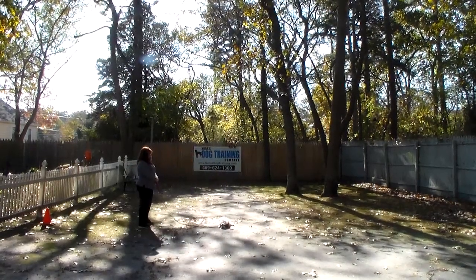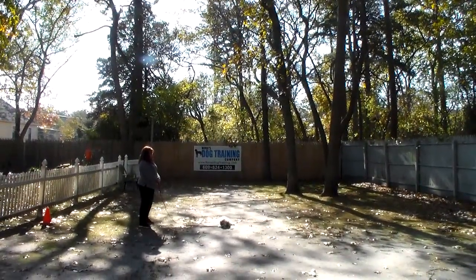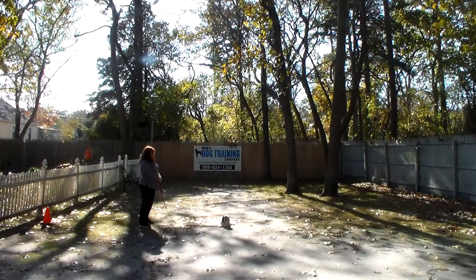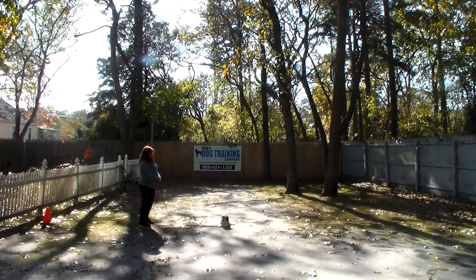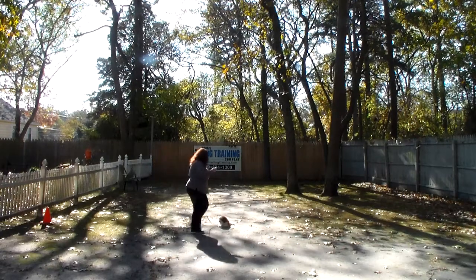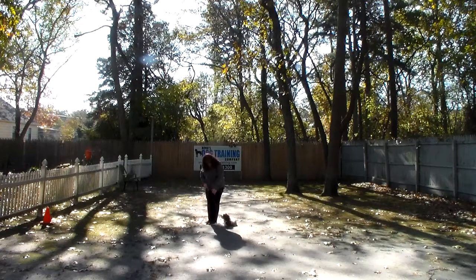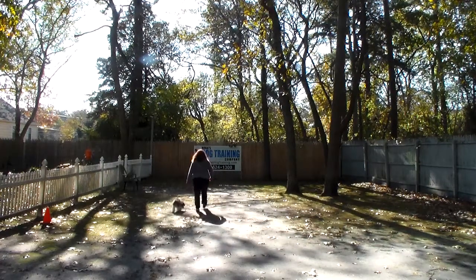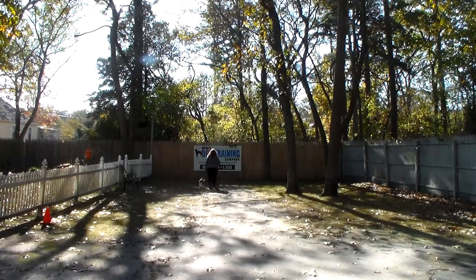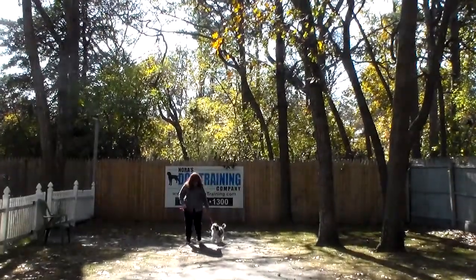Now the down stay, they usually will hold for longer, so you want to start out at 30 to 45 seconds and slowly work up to 5 minutes. Again, this is a self-control exercise, and if they're doing a 5-minute long down stay, they're going to be asleep at the end. When Brandy returns back to her, she quickly walks around her. Stella remains lying down. She's waiting for her next command, and Brandy heels her right out of that. She's a very smart young lady.